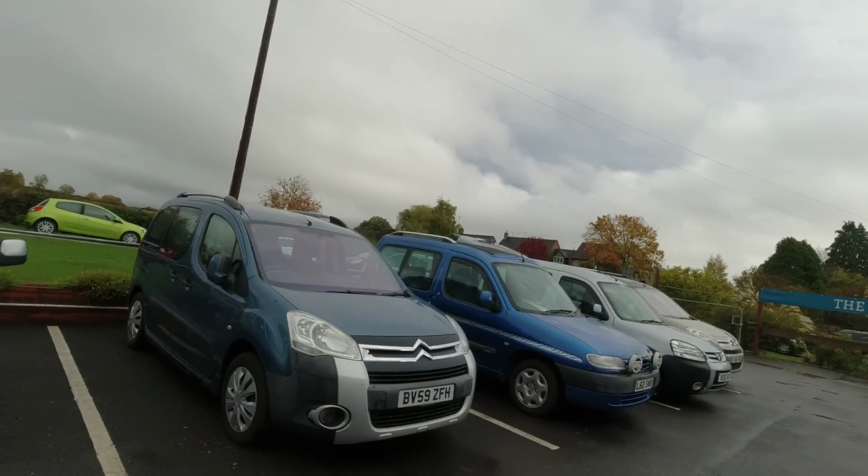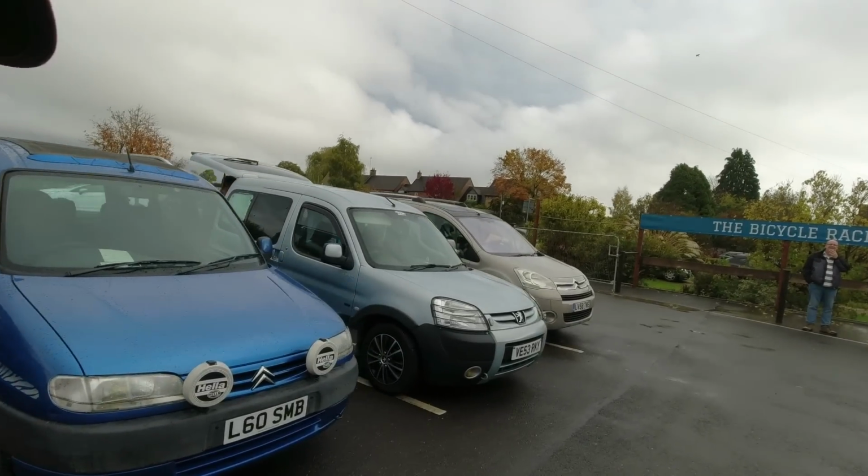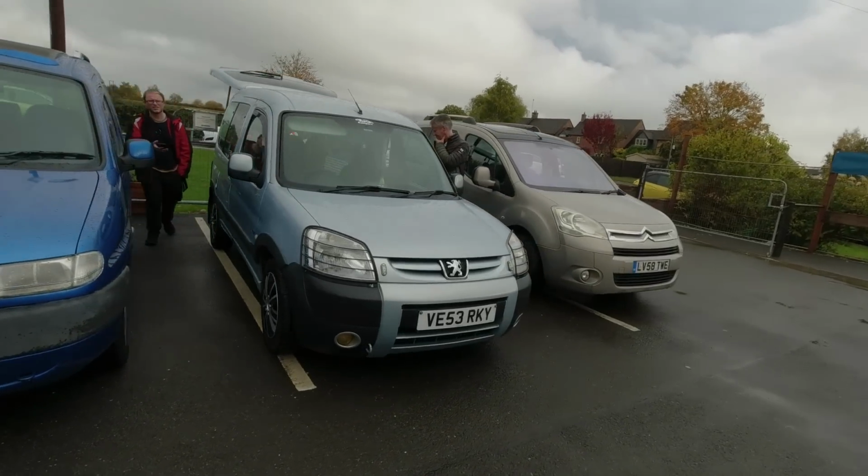But yeah, what a lovely day. The weather's improving, it's getting better all the time. Really nice mix of cars. It's been great to see so many of them here.